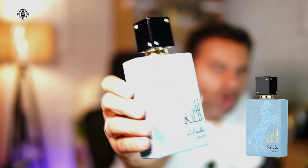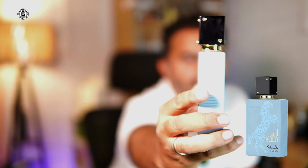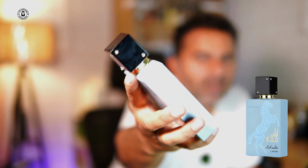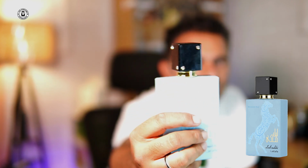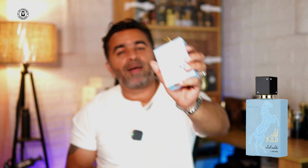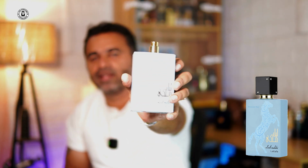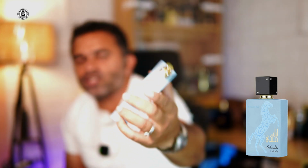It's got this lovely horse prancing, which is the Lail Maleki theme that you see in many of the bottles, and there is this jacquard kind of a feeling. The bottle is pretty nice, a basic blue bottle with a cap that looks like the Club de Nuit Intense type of cap that you see. It's a plasticky cap, but overall the bottle is really nice, and the horse is absolutely gorgeous looking. Okay, right, now let's talk about the scent.